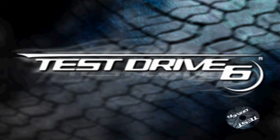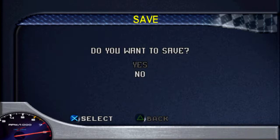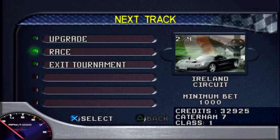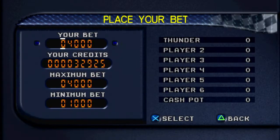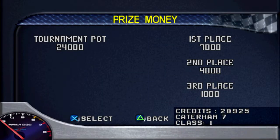Oh boy, victory. That's the best part. Hooray! So I got my prize money of 7,000, which helps. Then the next race is going to be a circuit in Ireland. Put more into the pot. 24,000. 24 grand. That's a lot of money.